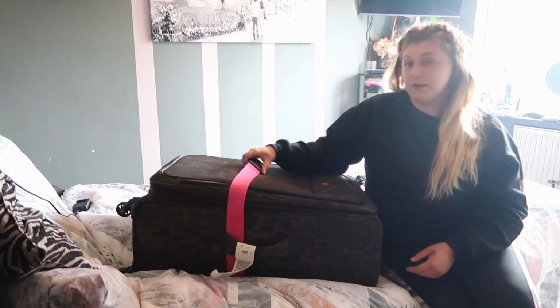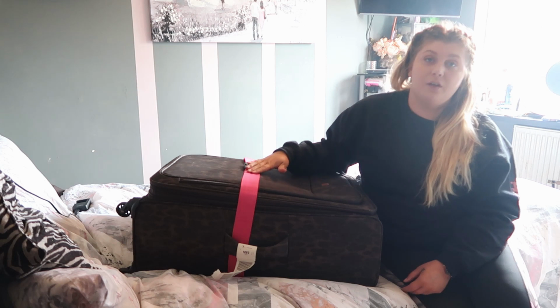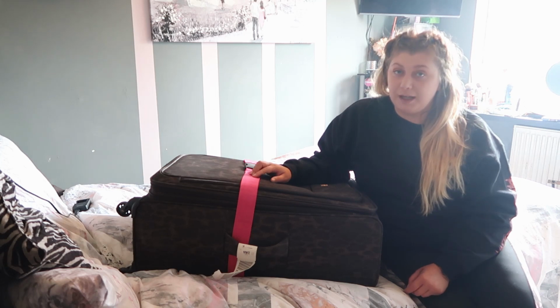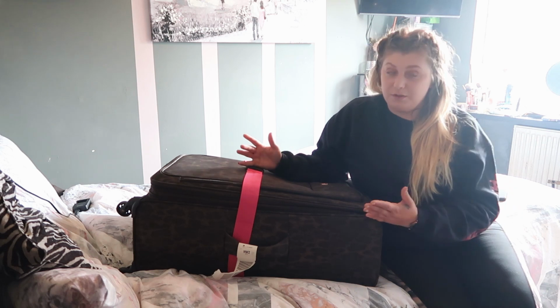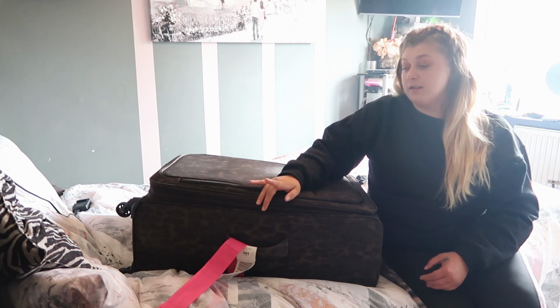The first one that I've got is not a luggage, but this little suitcase belt around here. You can pick these up super cheap. I believe I got this one from B&M for a couple of pounds. It does help, and obviously it just keeps your bag enclosed together, and all it does is unlock like so. So that is one thing that I would definitely recommend you get in.